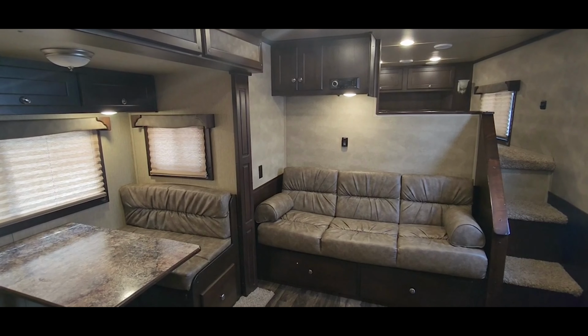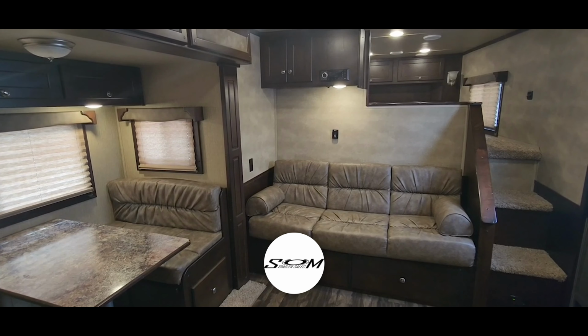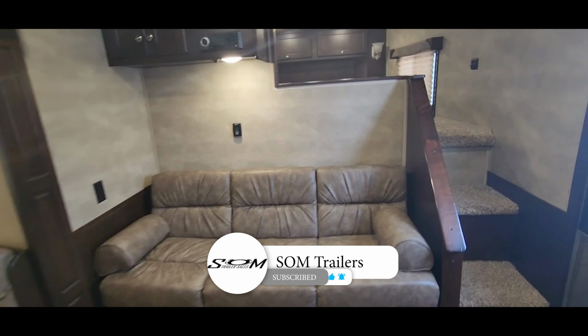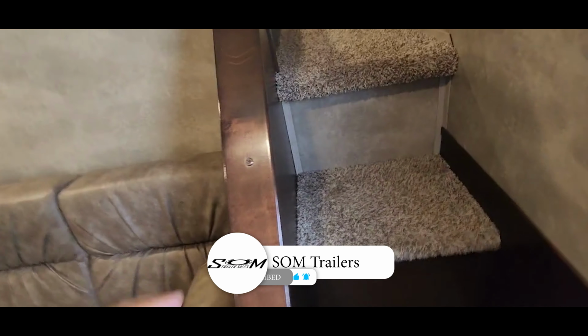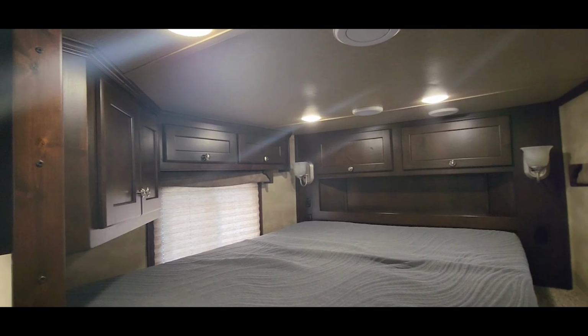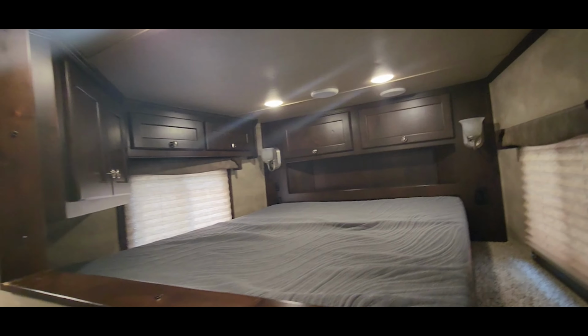Okay, now we're inside this 2019 Merhow, stock number 1153. This is a 16-foot short wall. Merhow does use all real solid hardwood on everything, which is nice. Take a look up in there, a bunch of cabinets.